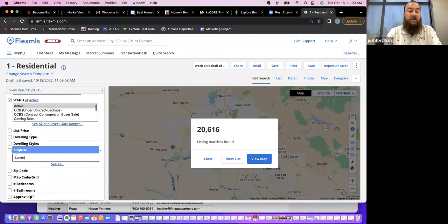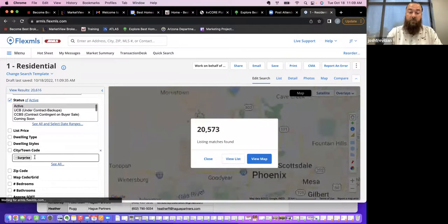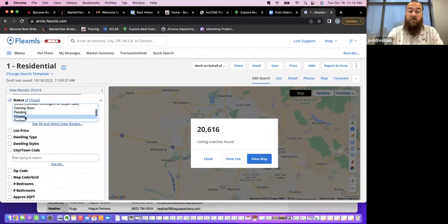So you can put Surprise in here and make sure that you're doing Surprise only, or you can type in multiple cities. It does not matter. Just remember that you can search by cities. I think it's a good way to look at the overall general area. So if I'm trying to sell or market or specialize in Surprise, I'm always going to go up to Surprise and ask, what is going on with my target city that I want to focus in on? What are the actives in Surprise? What's the pending in Surprise? What's the closed? So now whenever I go to a listing appointment or I'm meeting with a buyer, I can say, hey, in Surprise in the past 30 days, this is the snapshot.